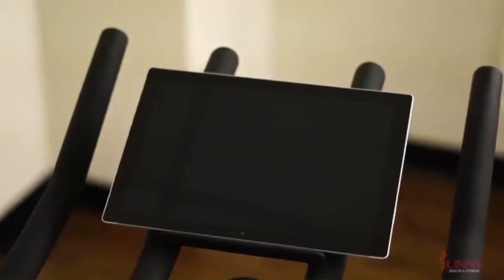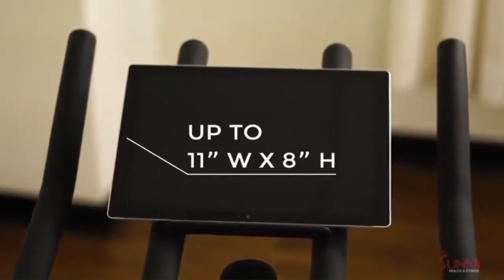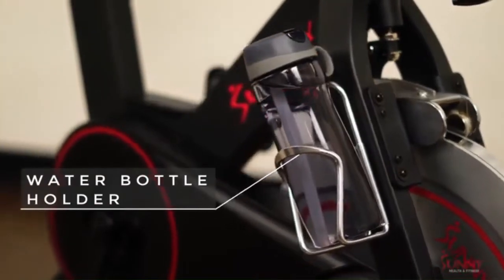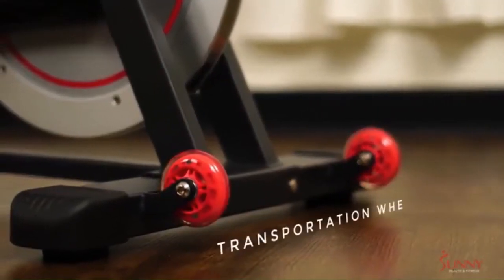Watch your favorite videos when you place your tablet or phone on the device holder. When you're done, cool down with the convenient water bottle holder. Then move your bike with ease with the transportation wheels.